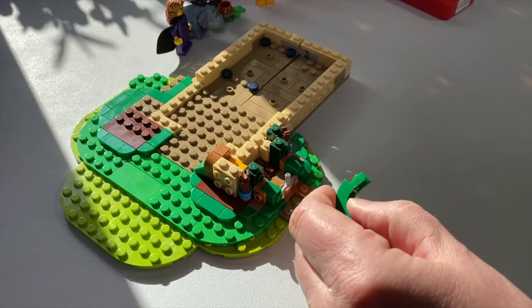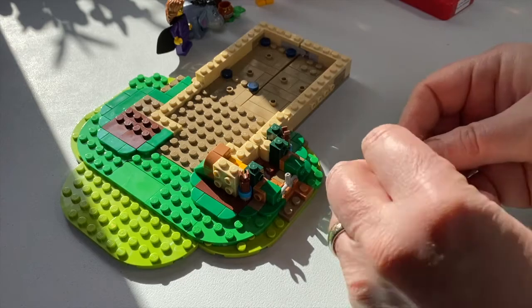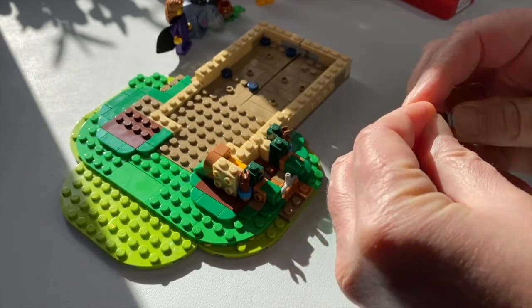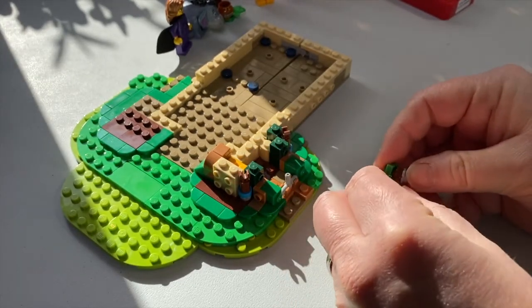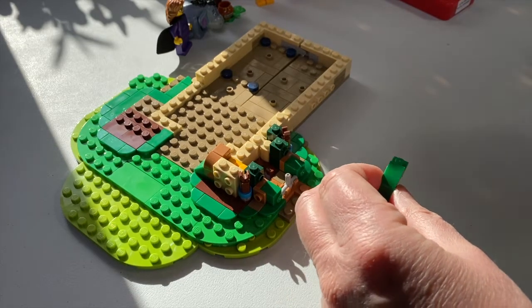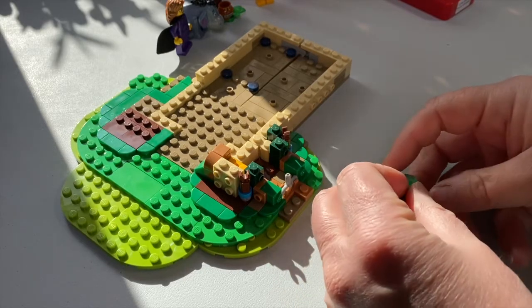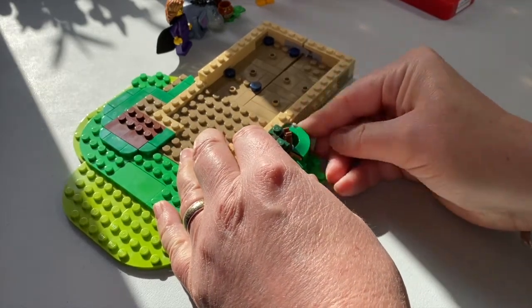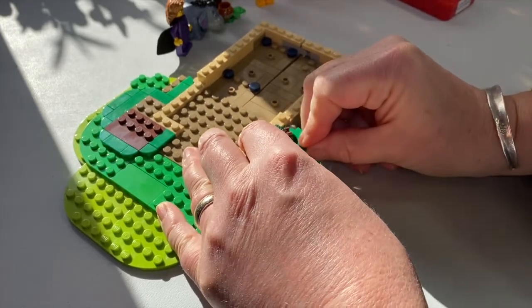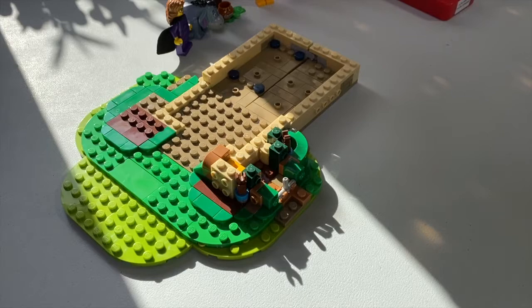Hang on. Oh, no, wait. I'd gone too soon there. Right. Oh, one on top as well. Crumbs. This is a technical little area we've got going on here.